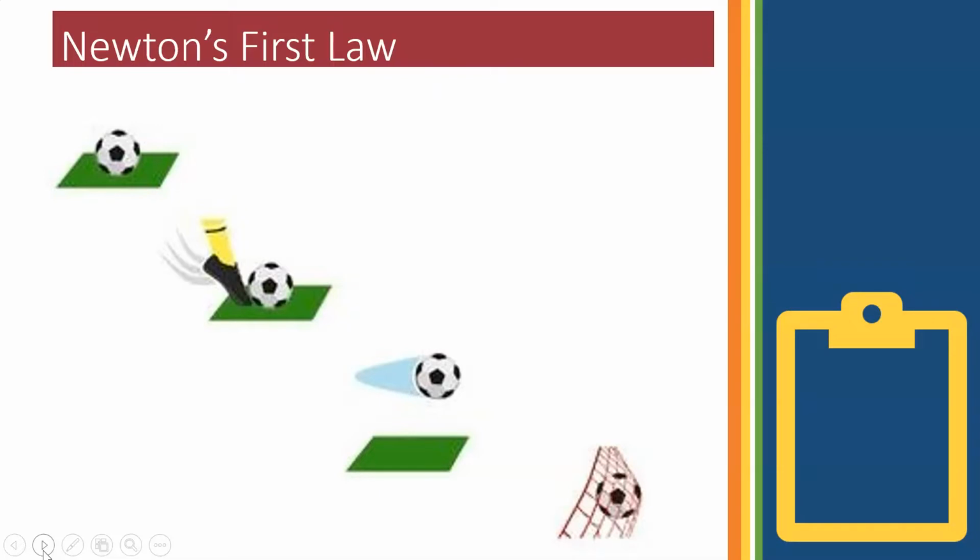See, we can apply that first law, Newton's first law of motion, to basically any situation. Think about what you investigated. Can you apply this law?